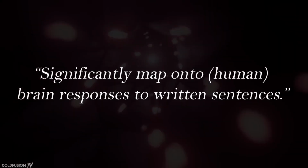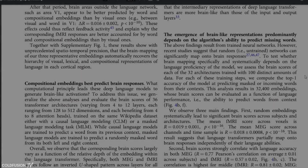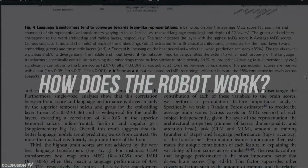So it sounds weird, but according to this research, we're beginning to learn that AI language models are behaving like human brains. Kind of surprising, but maybe it's just the fact that technology is starting to help us understand biology. So back to the robot.